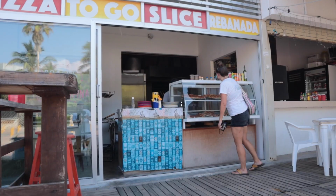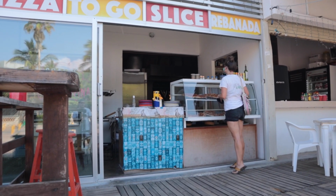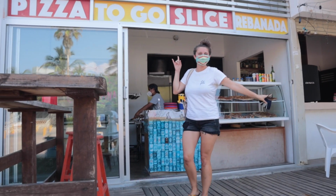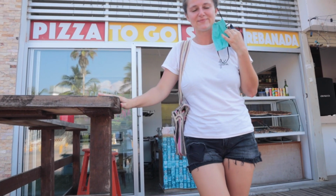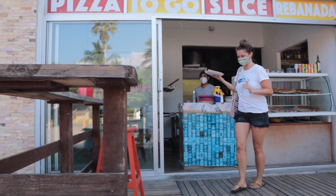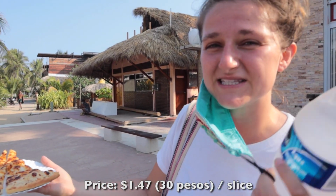Hola, ¿cómo estás? ¿Dos? ¿Queso, por favor? Sí, gracias. Where are we at, Lauren? Pizza to go. I love this type of place. Zicatela. I love to-go slices of pizza. Anyways, we got queso, but they look like they have a lot of different options to offer. How much were these? These were 30 pesos a slice.